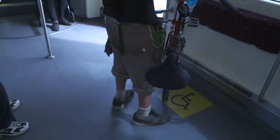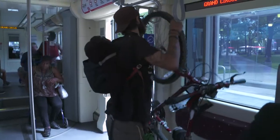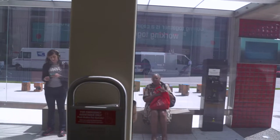Oh, there's even a spot for bikes. Yep. Where you are is an actual bike rack location. Put your bike in and hang your bike up. Obviously, from a pecking order perspective, our seniors and those with disabilities have first access.